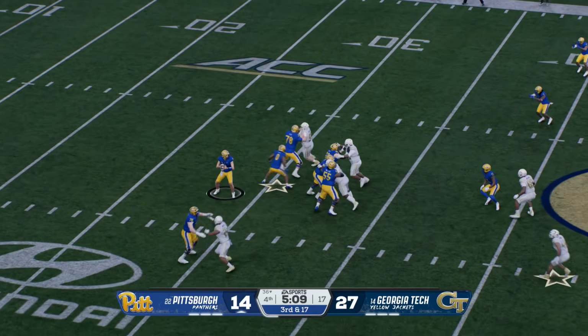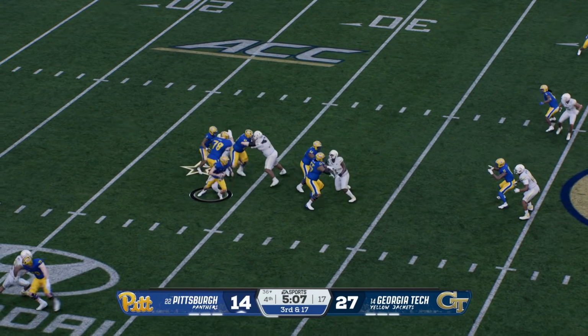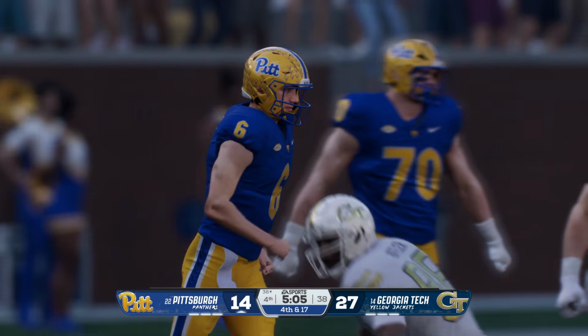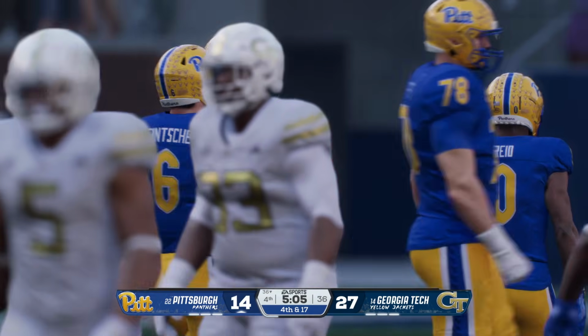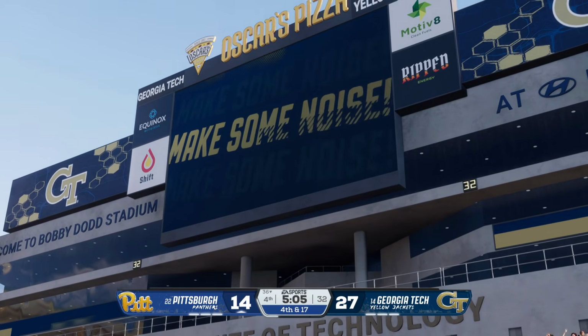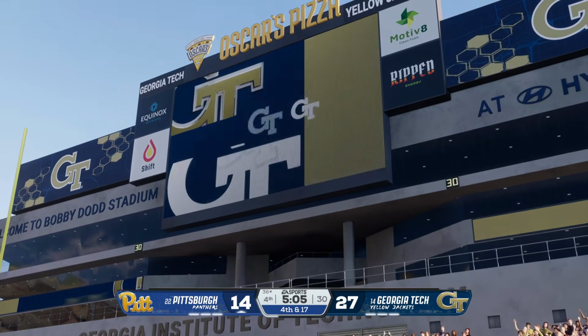Out of the gun now on third down. The pocket breaking down. That one is incomplete. The defender was right there, and it brings up fourth down now. What a hit there on third down. The timing was perfect, and now we got a big fourth down play.